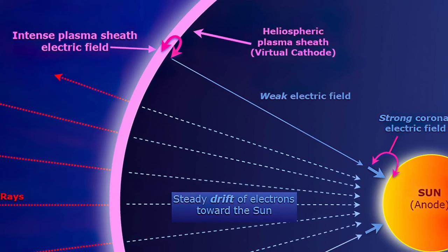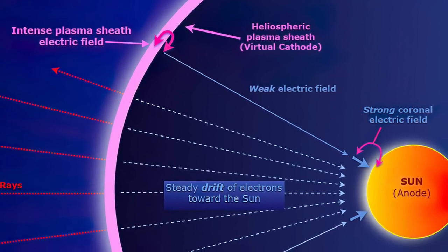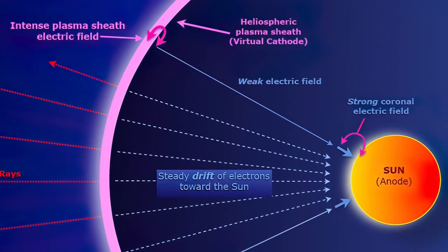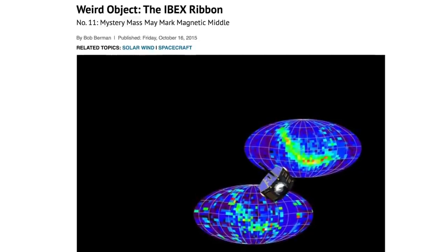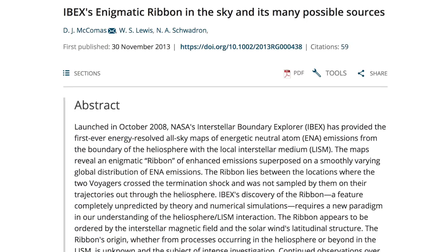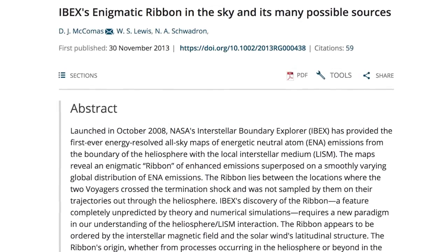The formation of energetic neutral atoms near the cathode is completely expected in the EU, the electric universe, electric sun model. And there's no excuse for them not to know about it and run around waving their arms, looking at the sky, wondering how in the world this could ever happen. I mean, we've been talking about this for years now.